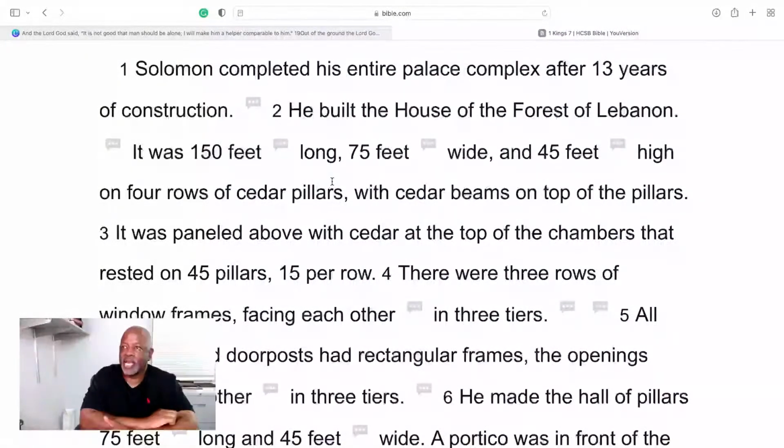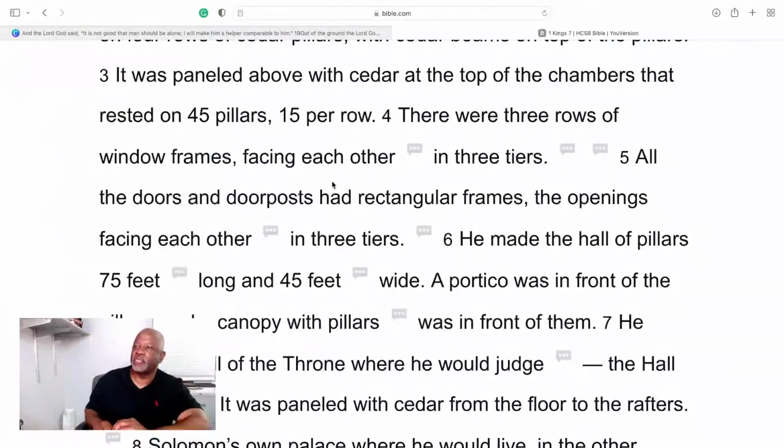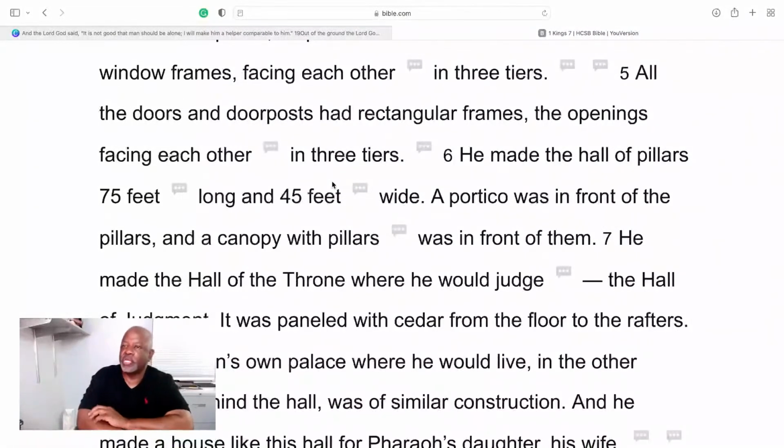So verse 2, he built the house of the forest of Lebanon, 150 feet long, 75 feet wide, and 45 feet high, on 4 rows of cedar pillars with cedar beams on top of the pillars. It was paneled above with cedar on the chambers that rested on 45 pillars, 15 per row. And there were 3 rows of window frames facing each other in 3 tiers. All the doors and door posts had rectangular frames and openings facing each other, 3 tiers.